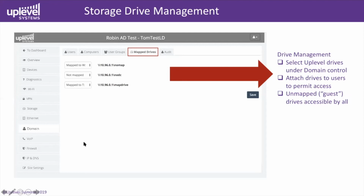So when a user to whom you mapped a share logs in, for example, you can assign a share mapping to the Z drive, and then the user will, as soon as they log in, discover that the Z drive is there on their dashboard and on the desktop, and have access to the Z drive just as with any standard setup. And as I mentioned, you can still continue to have guest drives that are accessible by all users in the traditional way.